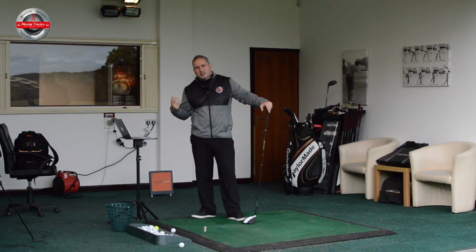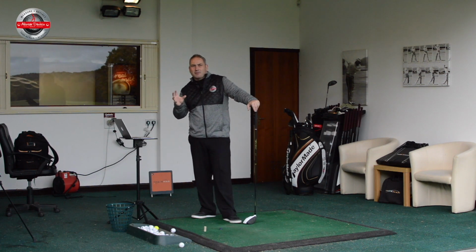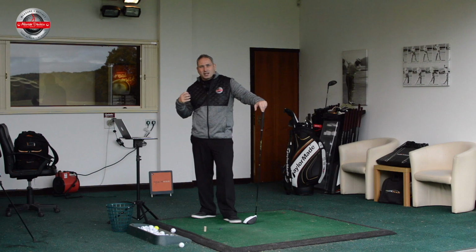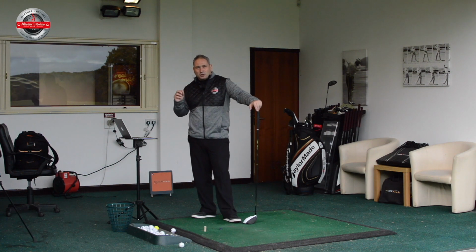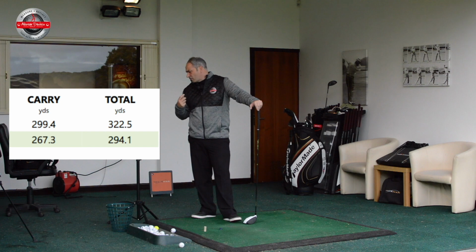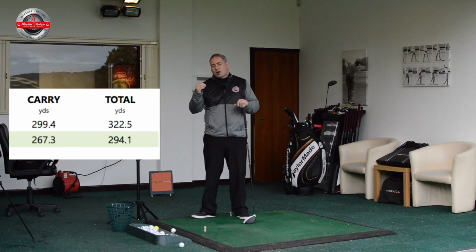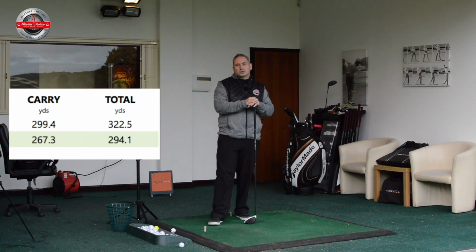The smash factor remained the same, so his ability to hit the ball pretty much centered remained the same. I'd like him to hit it more centered, so a slightly higher smash factor than that. He's losing a few yards from contact. And the carry distance increased by 32.1 yards, from 267 yards to 299 yards. And his total distance increased as well by just under 30 yards also.